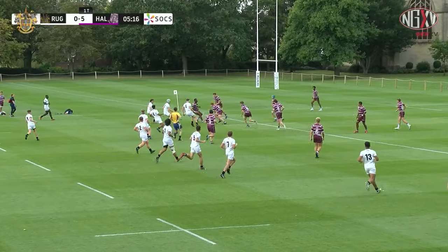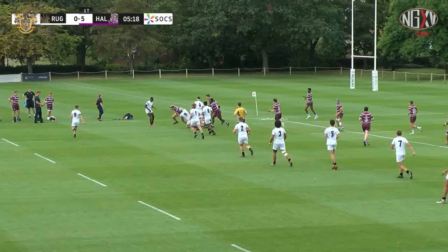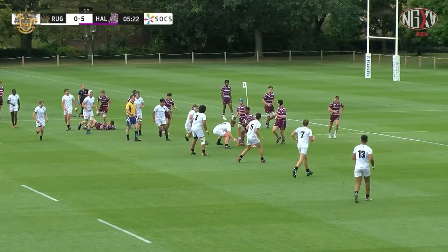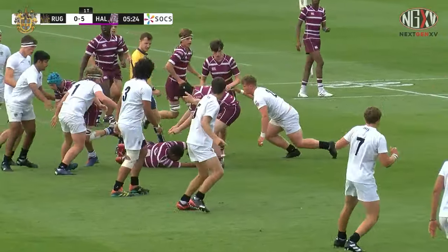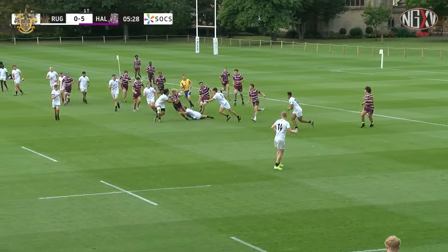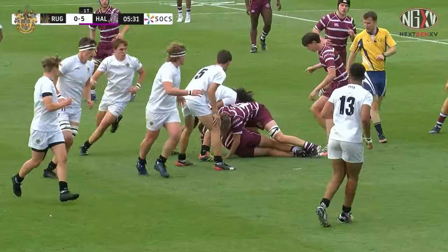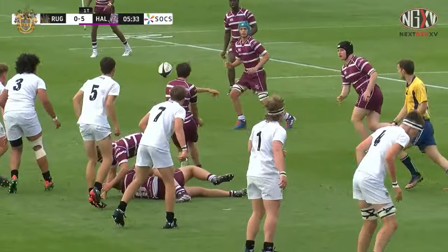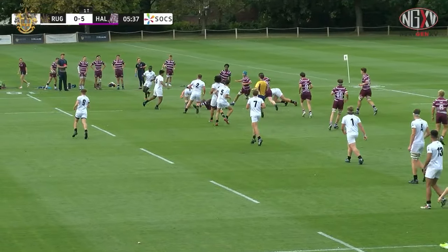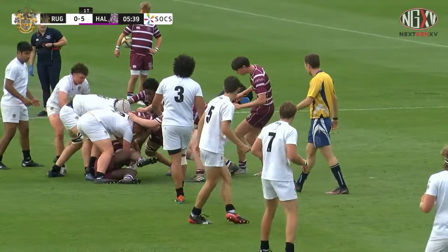Coburn kicks up to the 22. Haileybury looking to play from deep. Newton feeds short to Osman, as he did in the build-up to the try. Perhaps a combination to look out for as the game develops.